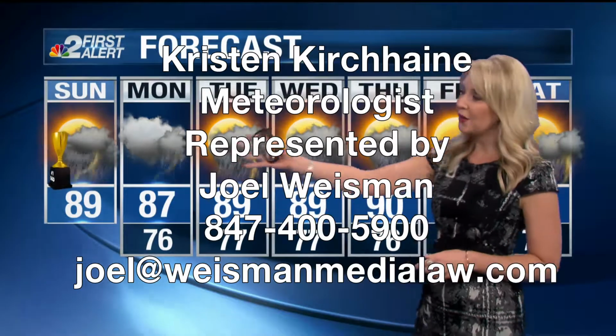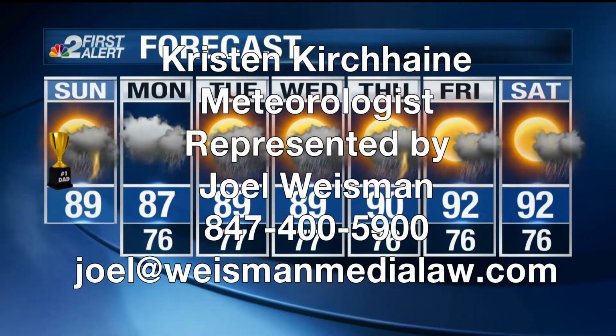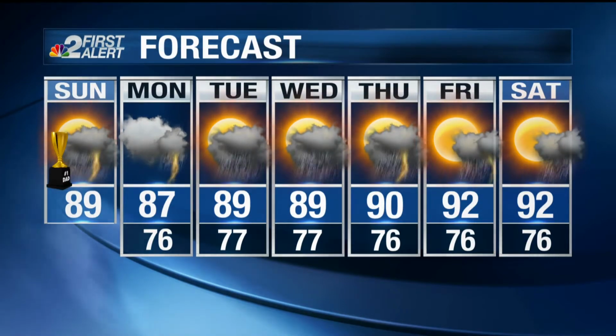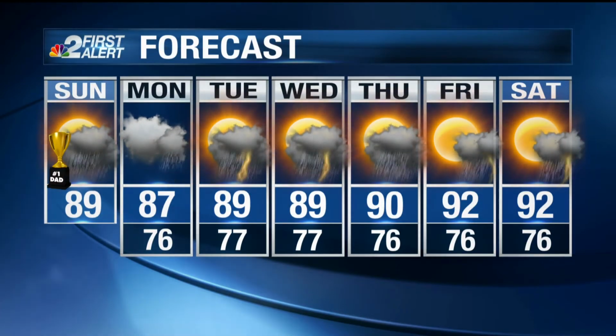It does look like we will see some unsettled weather the first couple days of the upcoming week here, but more sunshine returning as we move towards next Friday and Saturday. That's your forecast.